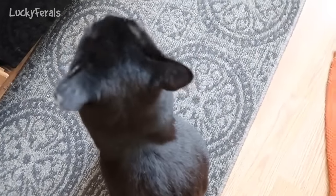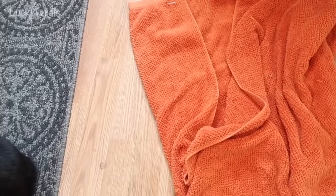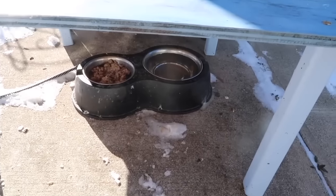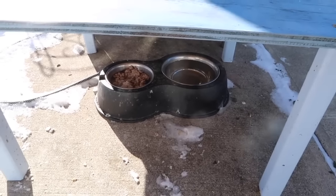Right, Boo? The reason this orange towel is on the floor is because snow has been coming in on boots and then melting on the floor, so this towel has been drying up the melted snow. Okay, I just gave Hydrox a full can of the Instinct Pride Champs chicken formula and also some water.